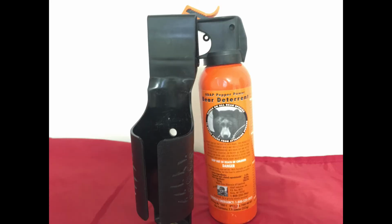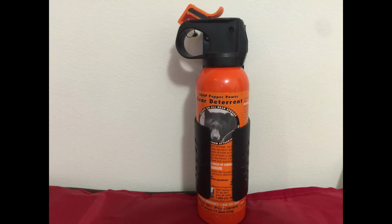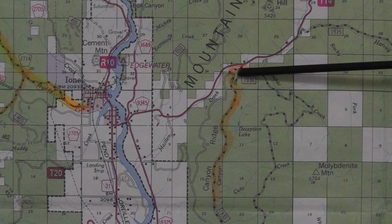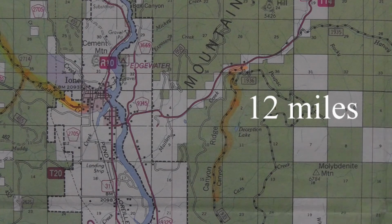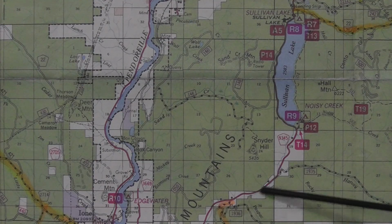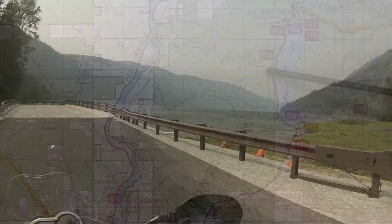Early the next morning I went to the Metaline Mini Mart and they had 1 can of bear spray. They just got it in, so I bought it, and it clips right on the outside of my jacket for easy access. So then I come back out. So it was a 12-mile round trip. Got back on the pavement, rode back up along Sullivan Lake on the pavement.